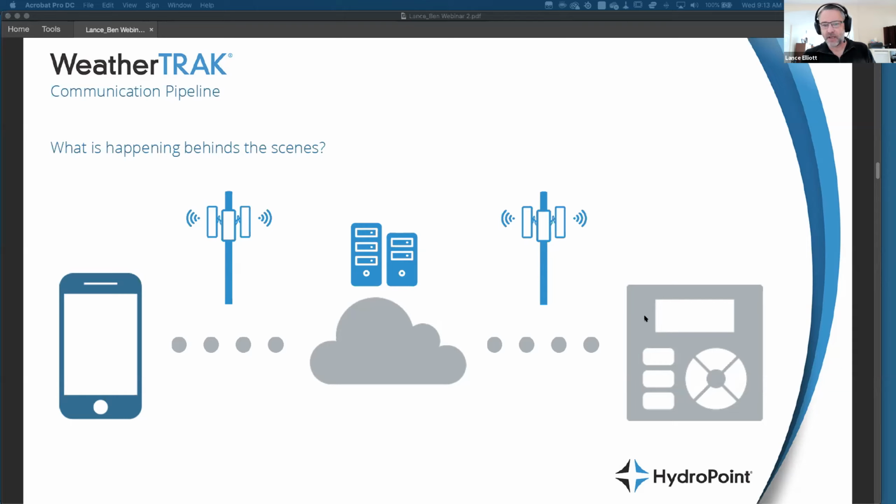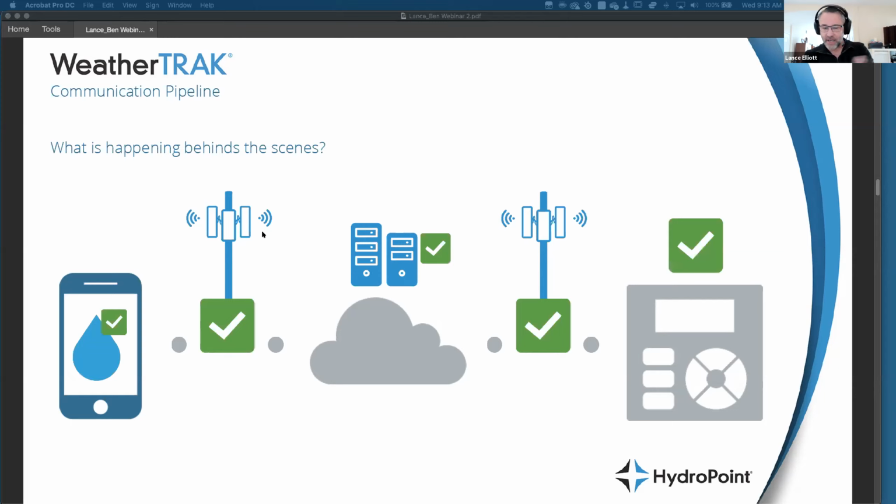Think about the cell phone: you hit start and it goes across the cellular network to our servers, then across the cellular network, somewhere potentially across the entire country, who knows, to the controller. The controller receives that command that says turn on station 4, and does it, but then needs to say, I have done it. So it sends that message back through, the app receives the confirmation, and then you'll see that countdown begin. We want to make that process as quick as possible.